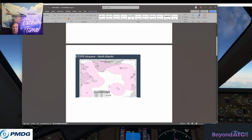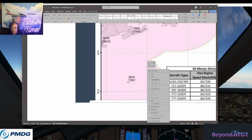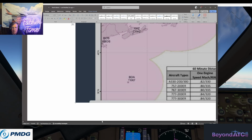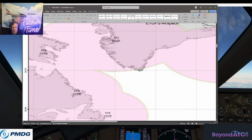It really depends what kind of airplane you're on, right? So it's based on the different airplanes. Let me see if I can blow this up here for you. How do I make that big? You can see here the 777. Let's get over here. 435 miles, 60-minute distances, 435 miles. These are the circles they use just to compute this.